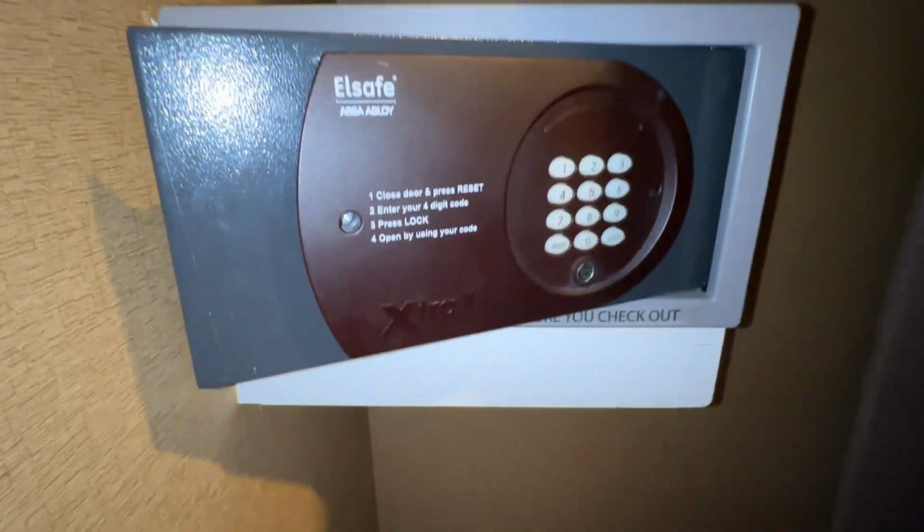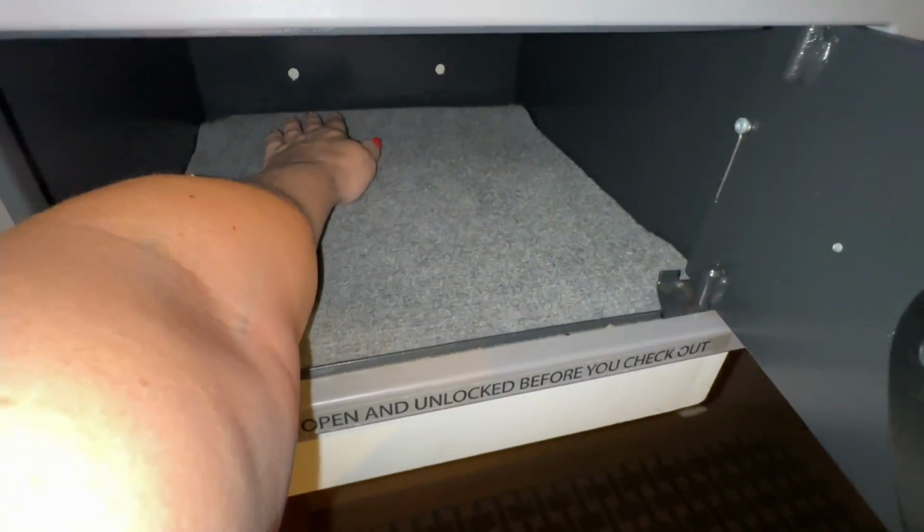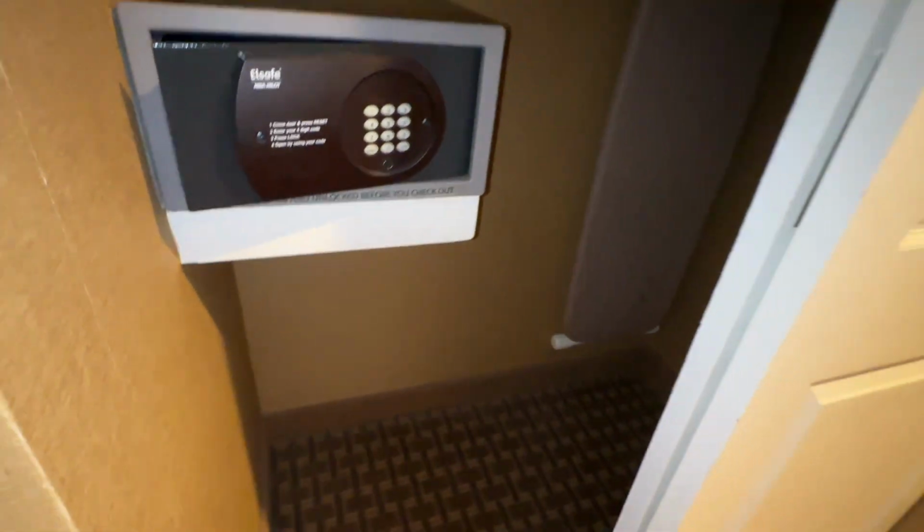Then they've got a safe here. It's pretty decent size. And you've got your ironing board and your iron.